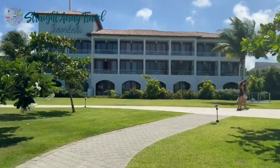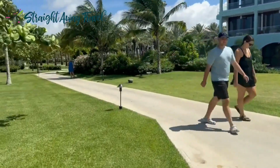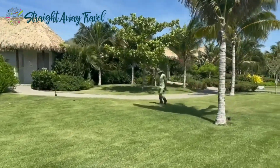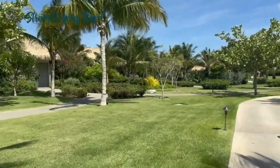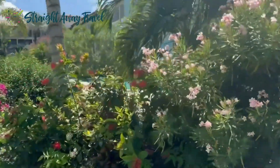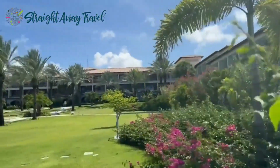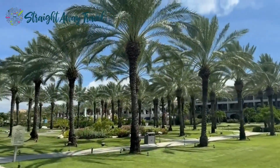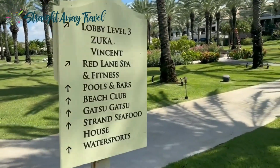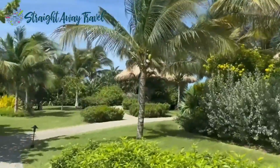Facing this way, there are additional swim-up rooms right here in front of us. And along here, these are the swim-up rooms. But right across from them are the Awa Seaside Butler Bungalows with private pool. So we will try to get a little bit closer to those. They were also fully booked when we were there, so I didn't get a chance to get in to see one. But they are absolutely beautiful.